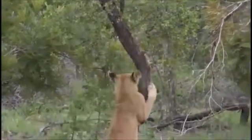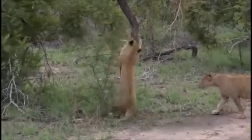Amazing tree climbing skills. Uh-oh, bitten off more than you can chew there. And you're about to get pounced on.